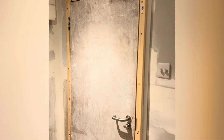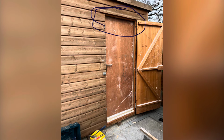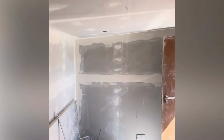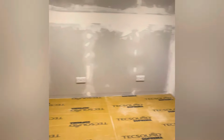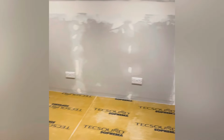Shout out to my mate Dan, who provided this fire door. There was a bit of an issue with water coming in from the rain at the top because that lip didn't protrude enough, so I just bought something that made that come out further and then stuck a layer of membrane there. You can just about see that in that shot, but we've had no issues with water since then. And then the remaining rolls of the Tecsound SY50 I put onto the floor.